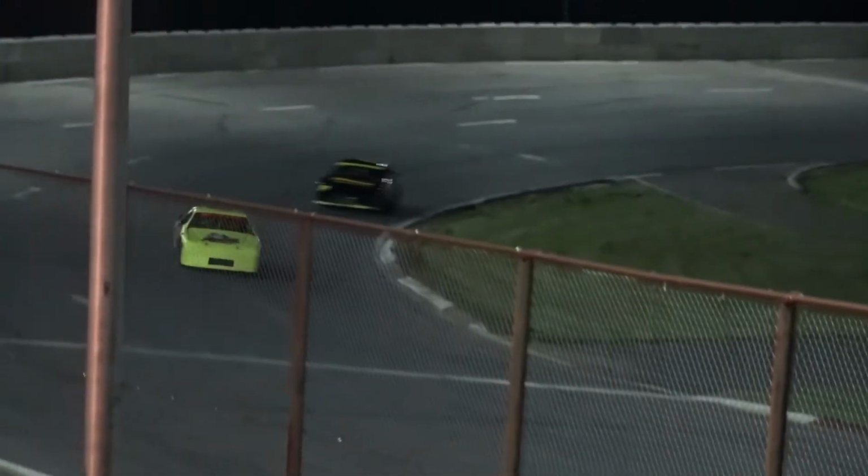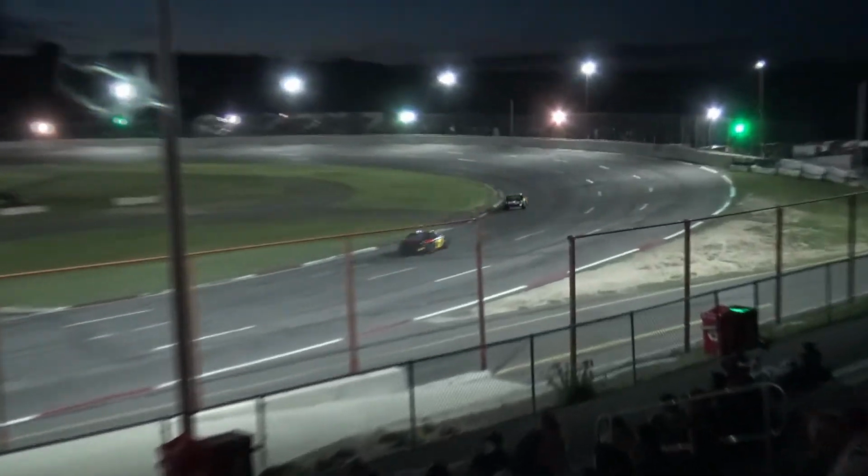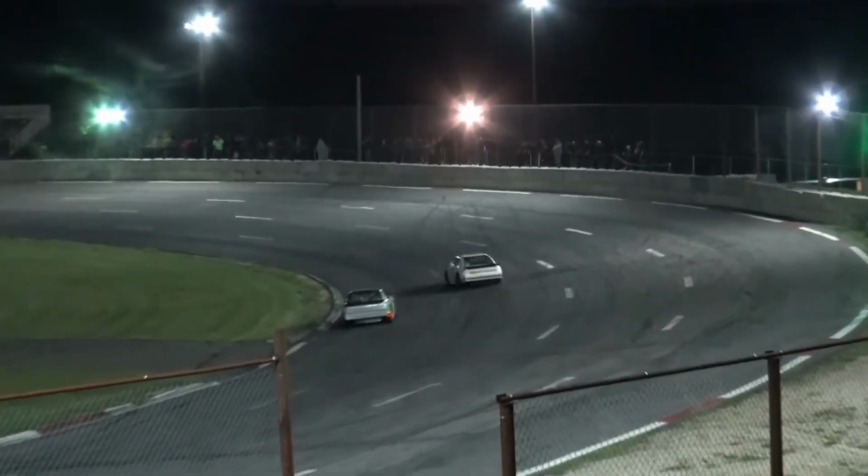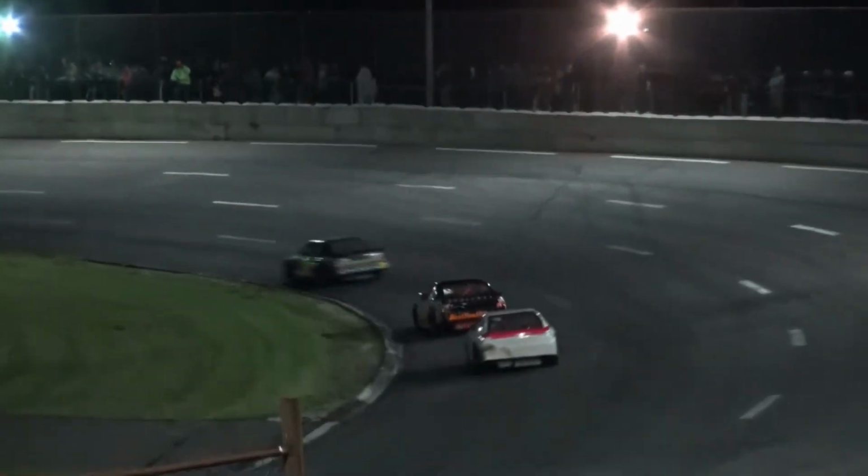Bennett stretching that lead back out a little bit. Hayes had been within a car length at one point, but now Bennett has stretched it out to about a half-second advantage. Daniel Harding continues to charge back up through the field, the 38 car now in the fourth position.